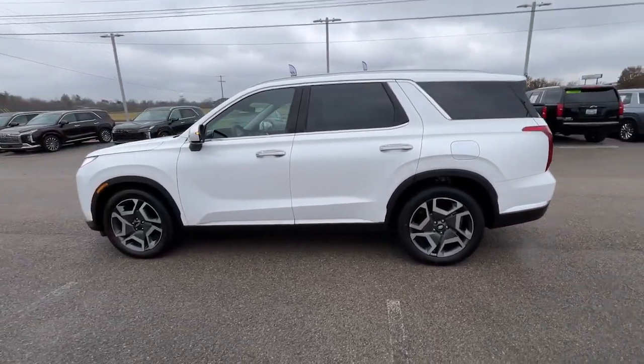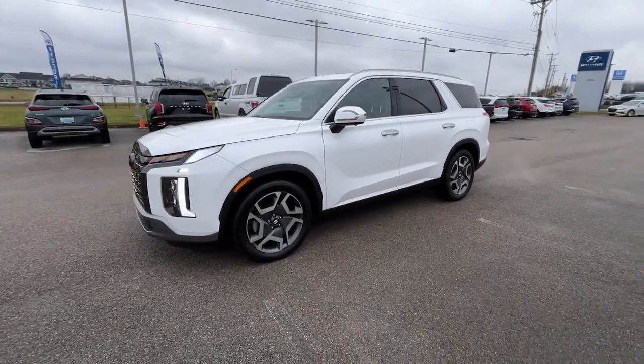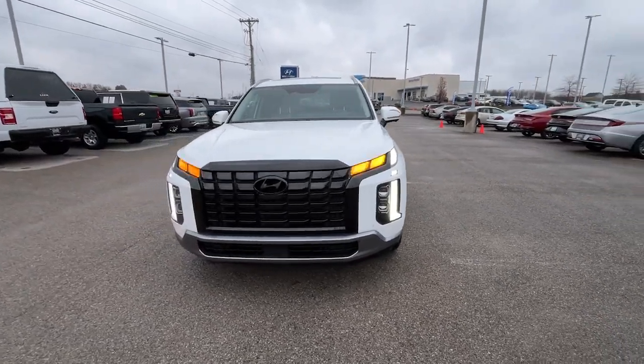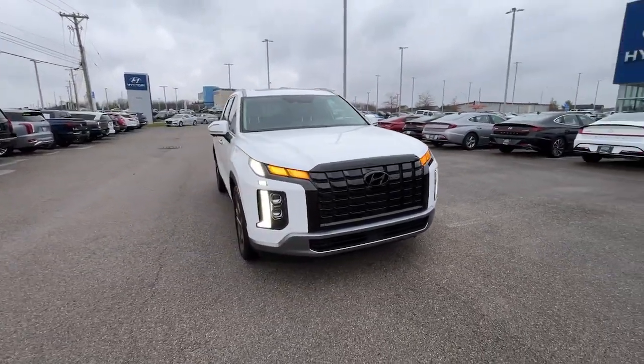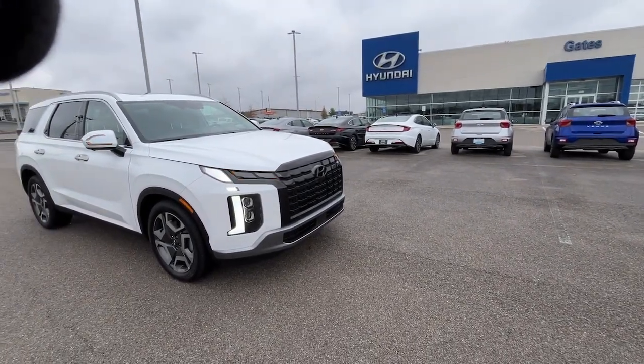These are just some of the great options this vehicle comes with: heated steering wheel, Apple CarPlay and/or Android Auto, head-up display, heated and/or cooled front seats, keyless entry, moonroof, navigation system, heated rear seat, power passenger seat, power liftgate.